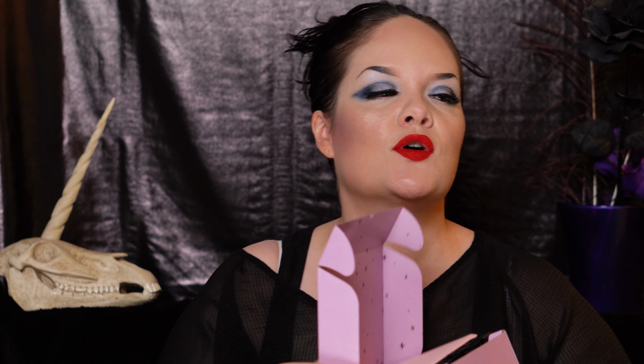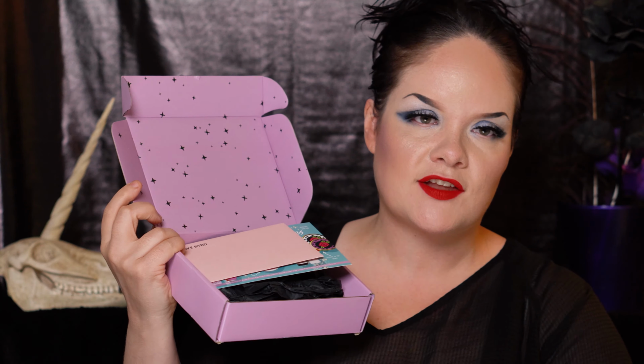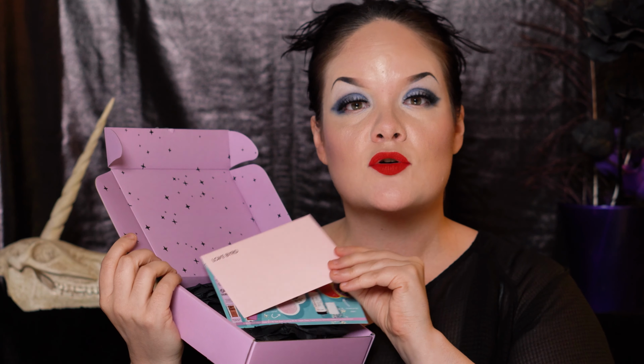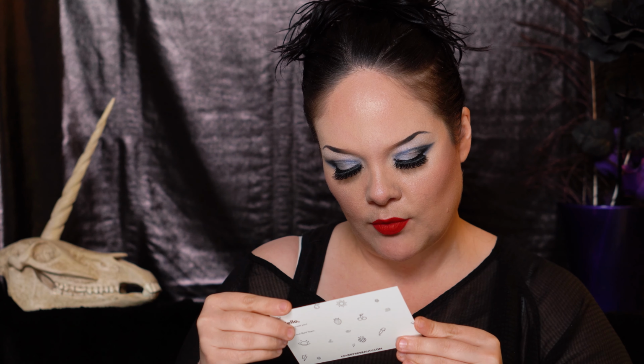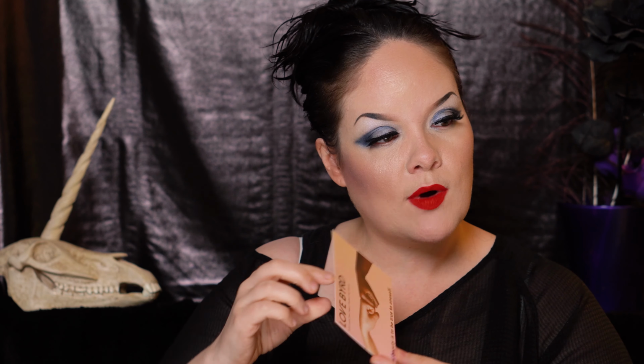All right. So when you open it up, this is what it looks like. That's just a receipt. We don't need that. And this is a little card that says Lovebird. Are you a lovebirdie? Don't know. Let's see. It says, Lovebird, 100% cruelty-free, vegan, paraben-free beauty. Real beauty is to be true to oneself. That's nice, I guess. Hello, nice to meet you from the Lovebird team. So it looks like there is one item in here that is from a sister company. And this little card here just shows all the items that are in the box. We'll get to that in a minute.